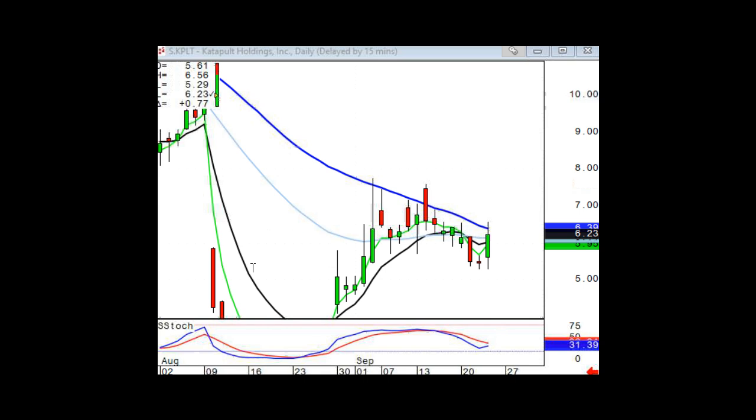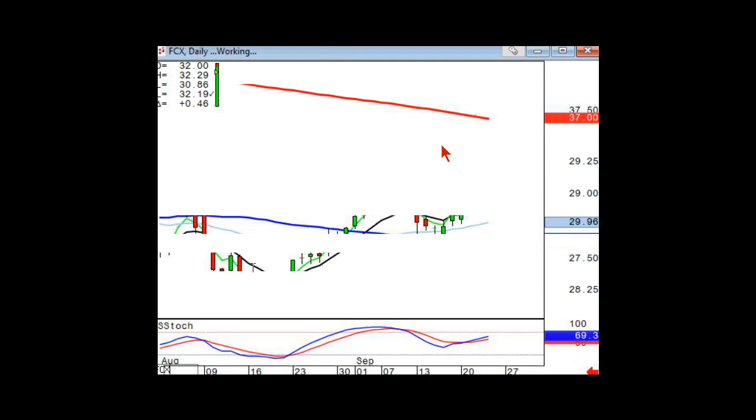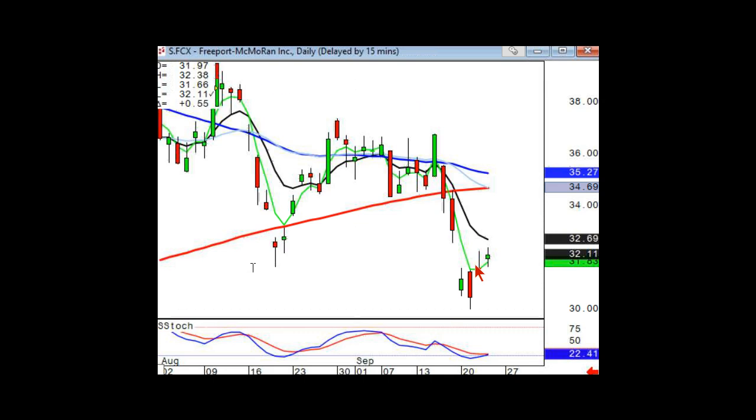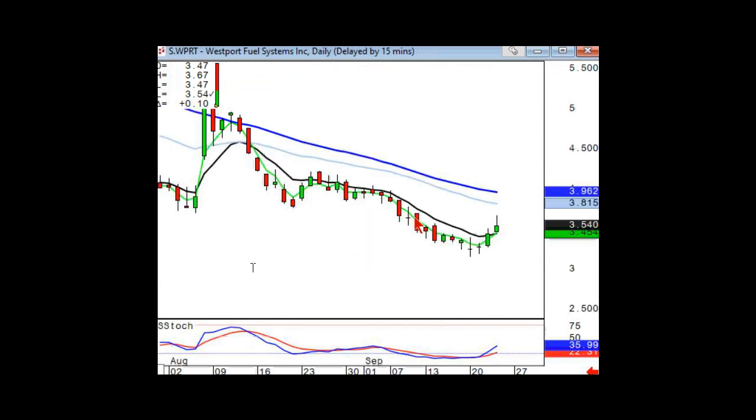An NVTA, just stay long. Use the T-line. Don't let it close below the T-line. Freeport, I'd be out of the short position, but I wouldn't be going long. WPRT, yeah, I said that right. You could be buying this one. Doji, doji, doji. You want to make sure it gets through this downtrend. We did Apple.